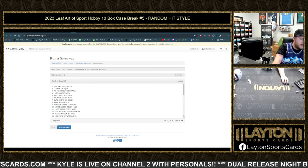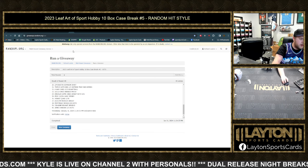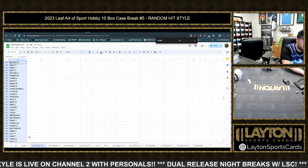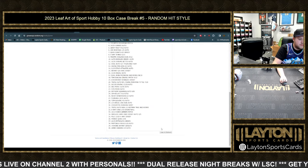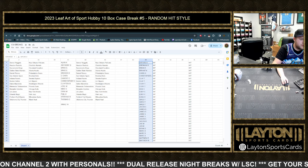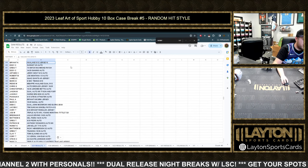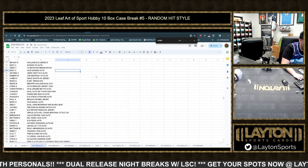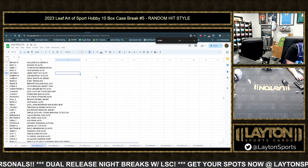1, 2, 3, 4, 5, 6, 7, and 8. Holland, 9 of 12 jersey, down to James Harden, 1 of 3 auto. Got Bryant K with the Holland jersey, 9 of 12. Eddie C, Durant auto. Greg T, Mitch Richmond patch. Eddie C with the Giannis auto. Arturo V, Jerry West auto.